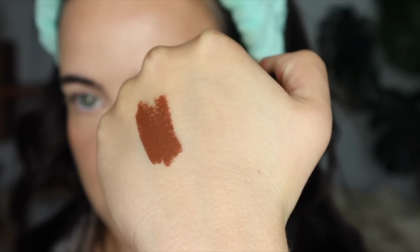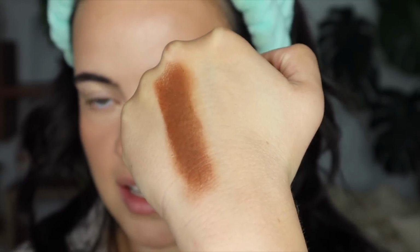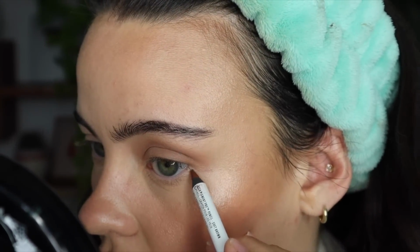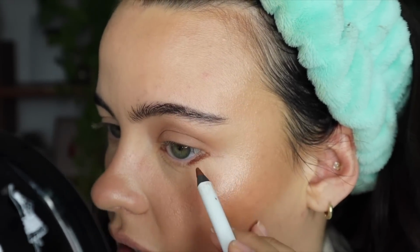I'll turn to the side like that. And then once you blend it out, look at that richness. It's a gorgeous, unique brown shade. I just love it. So I have been creating an eyeliner with this, like a winged eyeliner.